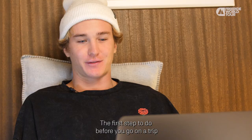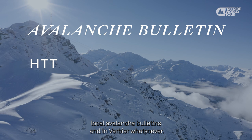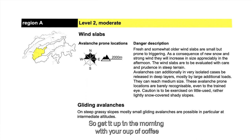The first step to do before you go on a trip, or when you get to a new place, a new resort, you want to read up on avalanche bulletins. You can find this really easy if you just Google local avalanche bulletins in Verbier or whatsoever, and every day they update. They're always super short and super concrete and get the info really easy. So get it up in the morning with your cup of coffee. It just takes a few minutes to read.